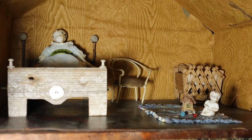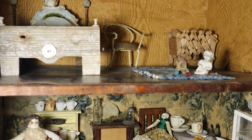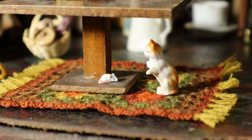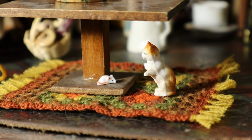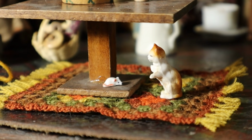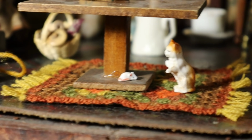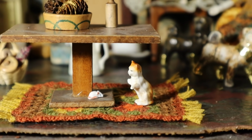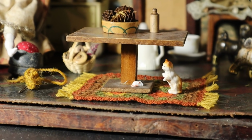We're going to do a doll's house tour, aren't we? But we've got a few things to do. My goodness! Oh, the mouse and the cat. The cat and the mouse. Oh my gosh, I love it.